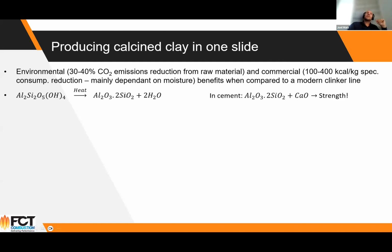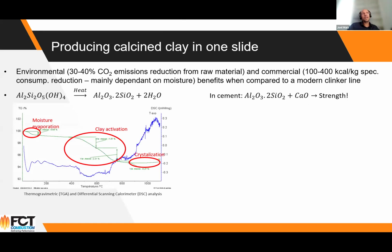And later on, when you take the aluminum silicates without the hydroxyl and you combine them with the calcium oxides from the cement, this will produce the strength that you need to replace the clinker. For every clay, there are different phases that the clay goes through when it's being calcined.